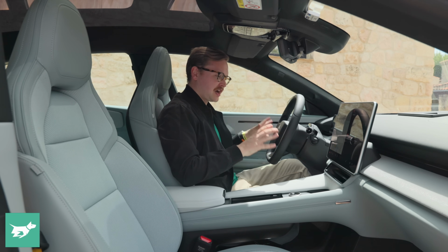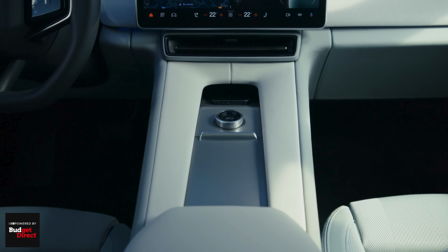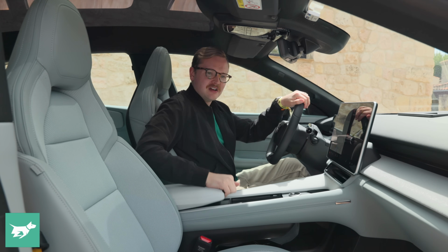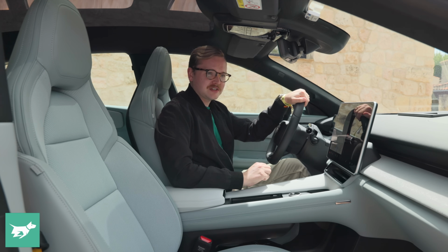The seats themselves: comfortable, ergonomic, supportive. There's plenty of storage space. This massive floating sort of wing in the center here has more storage beneath it. You've got a box here in the center. You've got fast charging USB-C ports, up to 60 watts in this car, which is great.